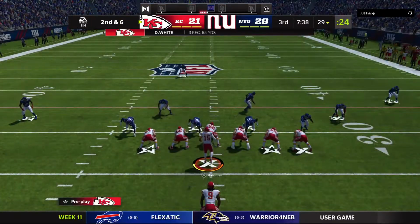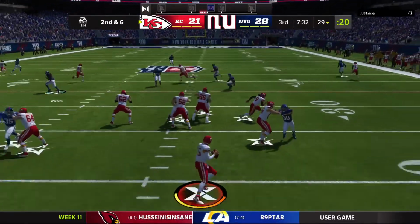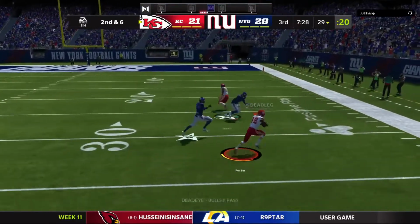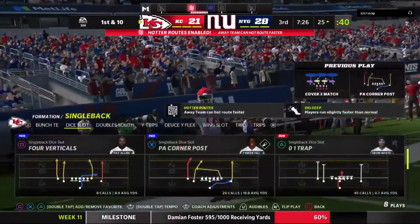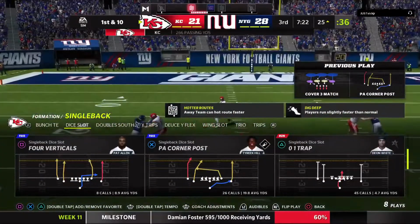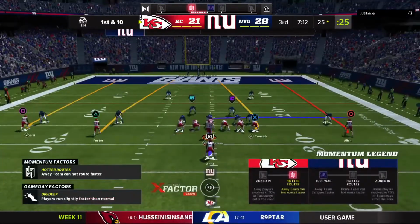2nd and 6. Play action. Now it's Mahomes. He'll let it go deep for Foster. He got his man, complete. And they do finally get him, but he takes it to the 25. A big play there for KC. Well, partner, I'm not sure how this drive's going to end, but how about the way they flip field position there? A nice attacking play that picked up a heck of a chunk of yardage.